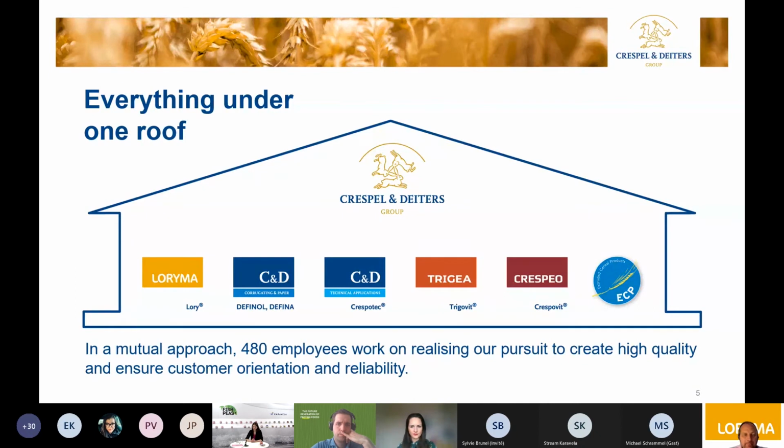These are our brand names. The first name here is Lurima. This is our whole food business. There are all food products which we sell under the name Lurima. Then we have Definol Defina. It's for corrugating paper. We sell a lot for gluing paper together. It's a very huge amount and a very interesting business.